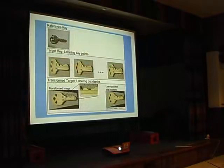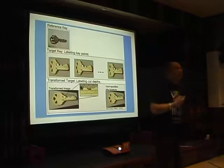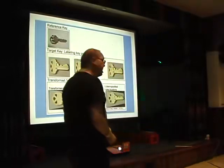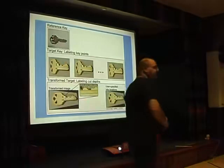And if you look at that head, you can tilt and crop and do whatever with that picture until that head is the correct shape. As long as that head is the correct shape, the rest of the key is also the correct shape, so you can just decode the bidding. Do we get that? It's not that hard. And then we have a working key.